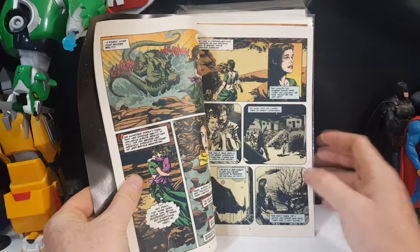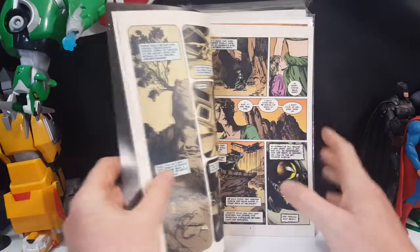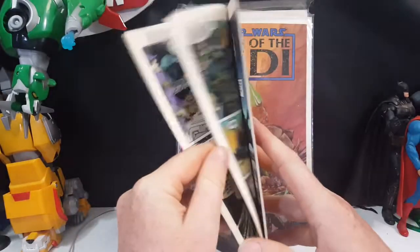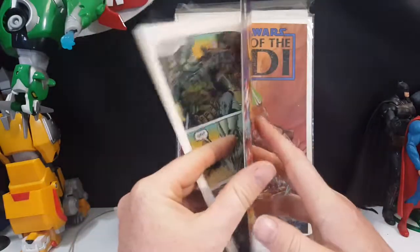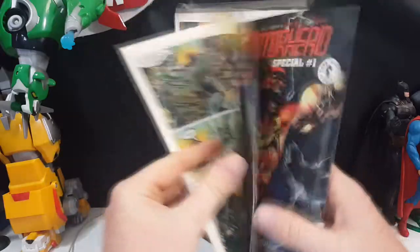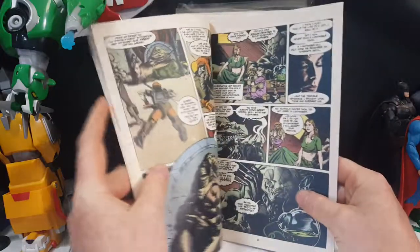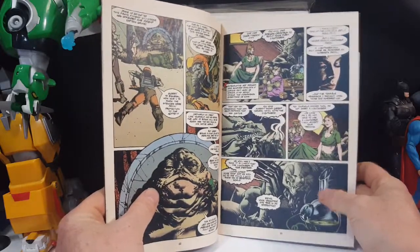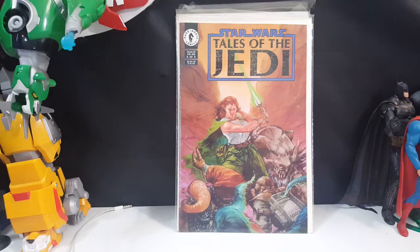And again, the same style of artwork. I don't know. I can admire the artists. They do a good job. I'm more or less like the Dan Jurgens, Jim Lee style of artwork. Also, you know, Todd McFarlane, stuff like that.